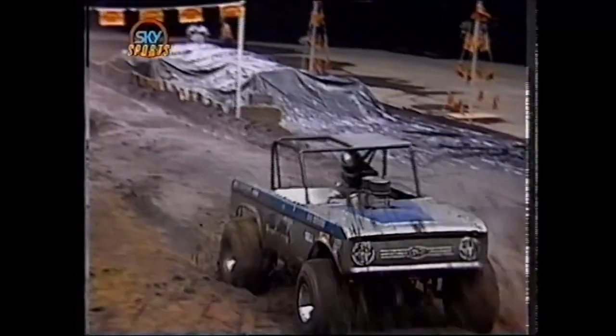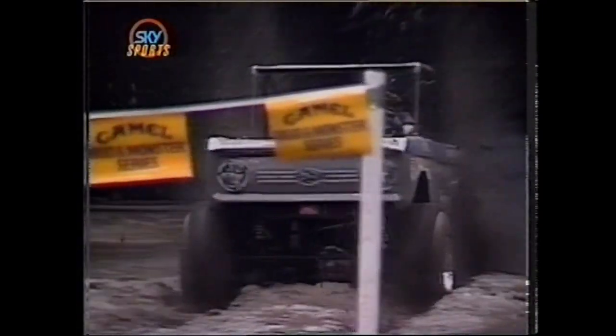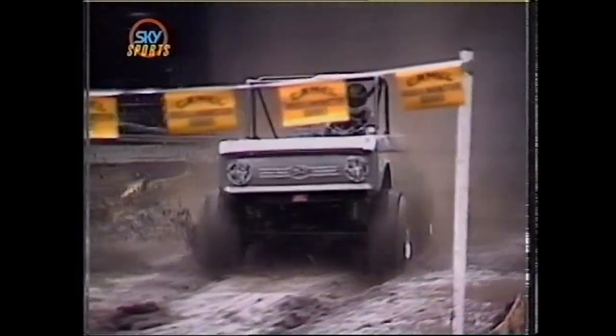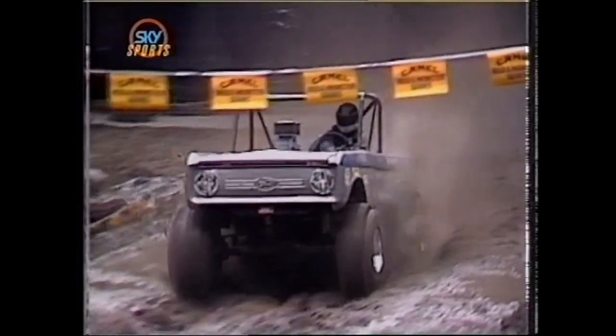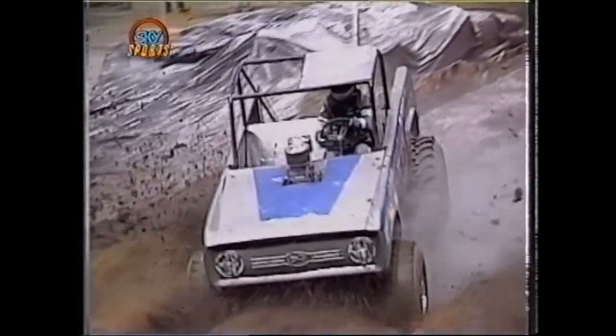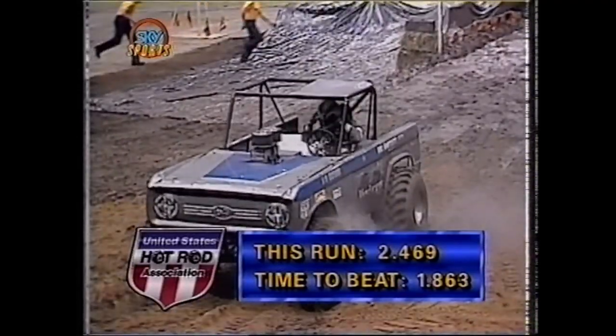Barrett, with a little bit of tire spin off the starting line, digs in deep in the sand trap at the finish line of this course. You can see the machine spinning the rear tires violently while the front tires remained hooked up. The elapsed time for the machine, 2.46 seconds, will miss the bump spot by a bunch. Like I said, he had to go quicker than 2.12 to become a part of the Camel Shootout.